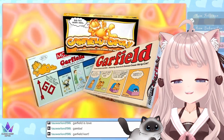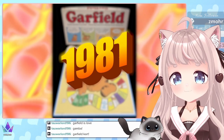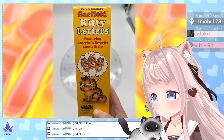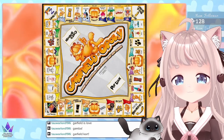Every once in a while, there was a Garfield-themed board game, the first one being this one that's literally just called Garfield. It was released all the way back in 1981, and it's just a standard board game where you roll some dice and move along the path. There's also the Garfield kitty letter games, which is just some kind of spelling game. Garfieldopoly is, you guessed it, a Garfield-themed Monopoly game.